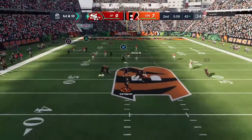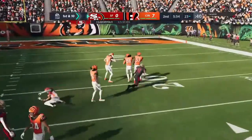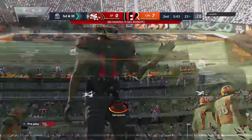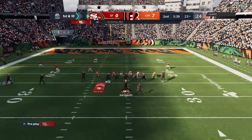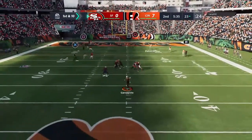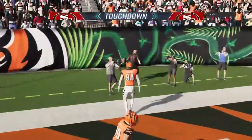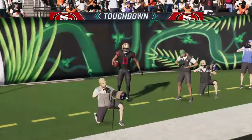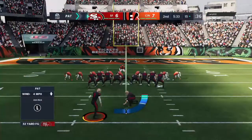A shotgun snap for Garoppolo. And he goes down, but not before getting this inside the 25. A well-executed 22-yard gain. For Garoppolo again. Going for it all. And it's complete. In the end zone, touchdown 49ers. Jimmy Garoppolo, a touchdown pass to Brandon Aiyuk.